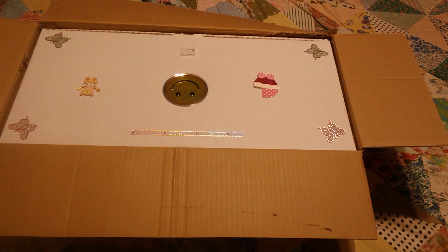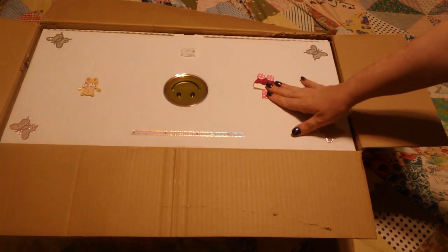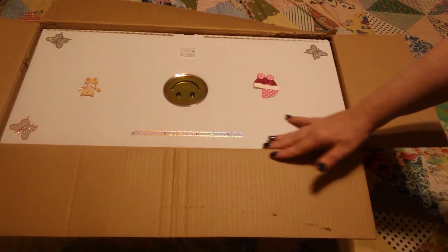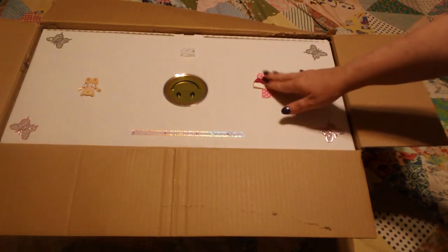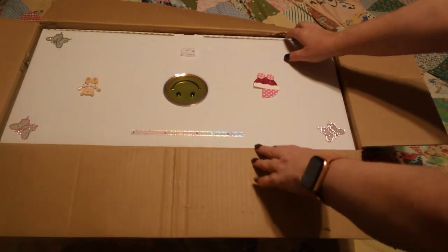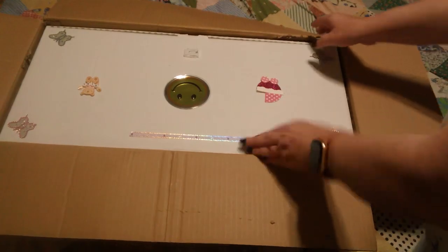So anyway, like she always does, I think this is her standard thing, we have a box inside of a box, and she puts little decorations on the inside box. I think it's really cute. Let me go ahead and get it out of the big box, and then I'll give you a little bit more details.